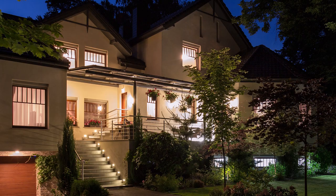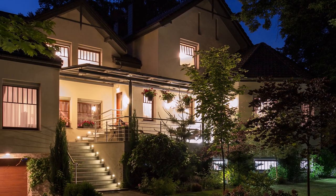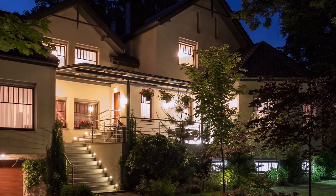Everyone has their own reason for deciding to put in a standby generator. Commonly, you'd be looking at sump pump backup to ensure that your basement stays dry, make sure your furnace stays running, kind of protecting the assets of your home and the contents inside your home.